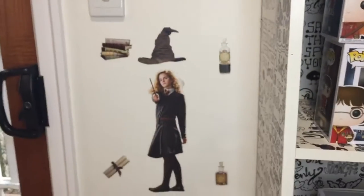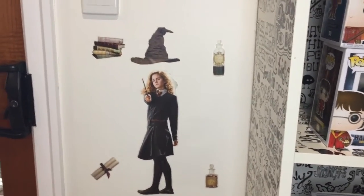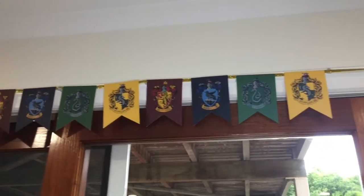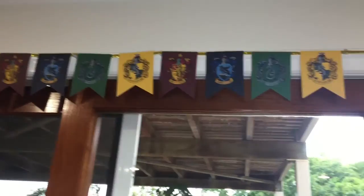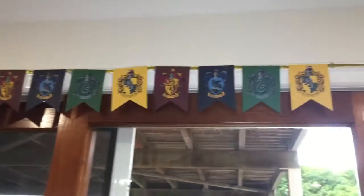These stickers, which you'll see more of around the room, I got for about $20 on eBay. Then above my door here, we have these Gryffindor, Ravenclaw, Slytherin, and Hufflepuff house buntings. They're really, really cool. I got this as a gift, but I think it's about $25 from Target.